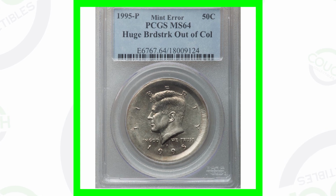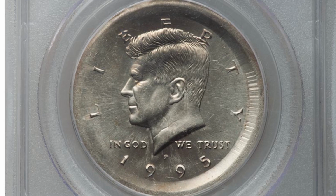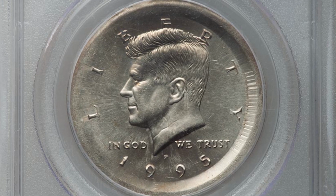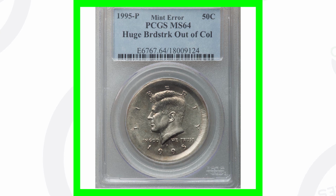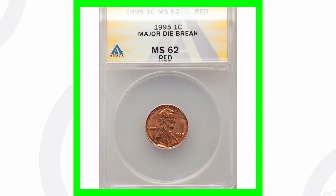So here is a 1995 P mint mark that is graded by PCGS at a mint state 64 that has a broad strike. So the coin's been broad struck out of collar here. 1995 Kennedy half dollar coin, man. This is nice. Of course, you see that around the rim of the coin. This coin sold for over $310. Mint state 64 grade. The coin grading scale goes up to 70.